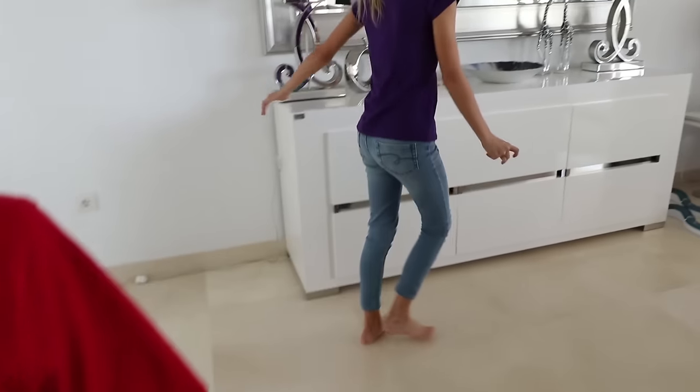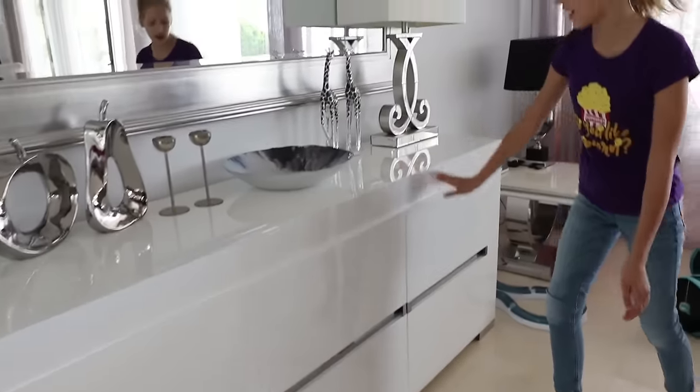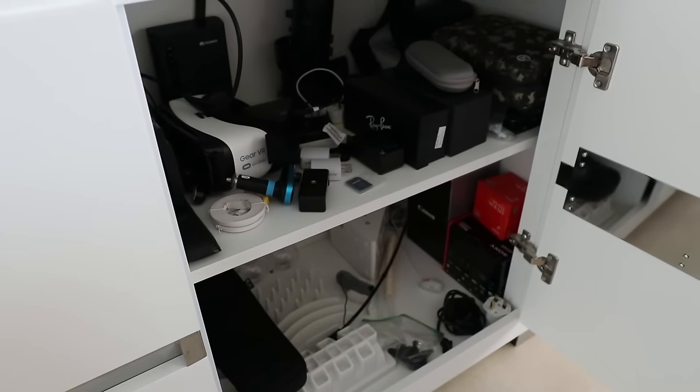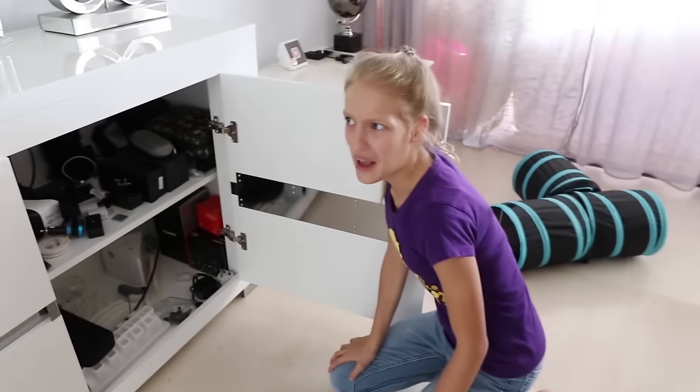Right over here is like the electronic cabinet. We have a bunch of electronics here. At the bottom we have some cat toys, but here we have very interesting things. And we have a VR. Yeah, and I didn't even know we had a VR.